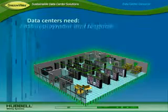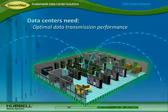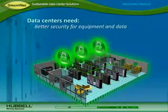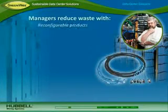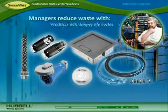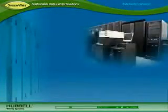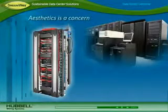Data centers need faster deployment and response time for upgrades and maintenance, optimal data transmission performance, power continuity for maintaining equipment operation, and better security to protect sensitive equipment and data. Data center managers are also striving to reduce waste with reconfigurable products that can be reused as needs change, products that better match a data center's life cycle and avoid having to be replaced, and reduced packaging and consumables. Because a data center showcases a company's commitment to technology, maintaining aesthetics is also a concern.